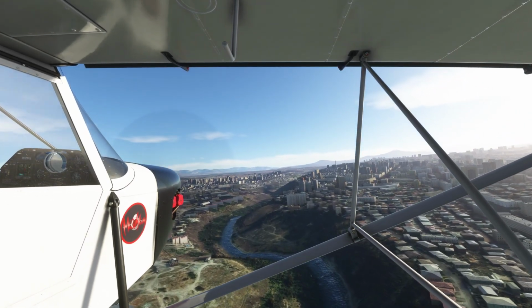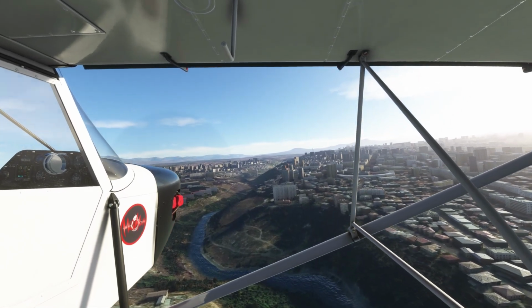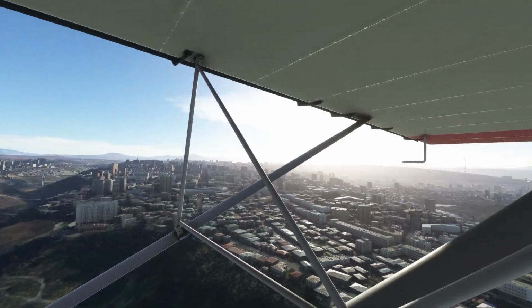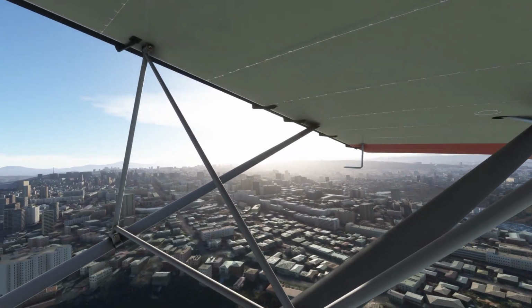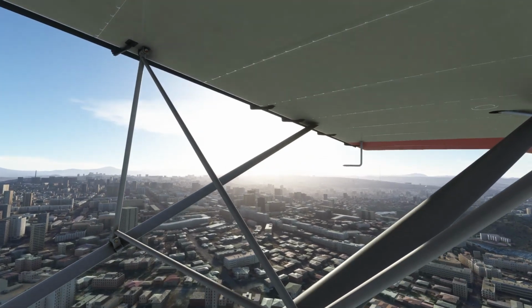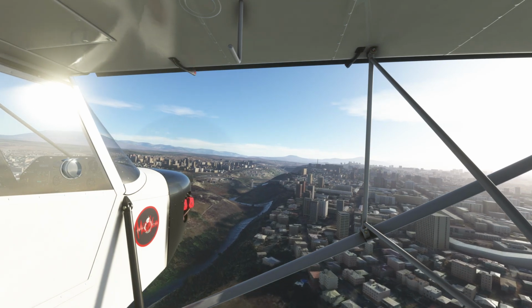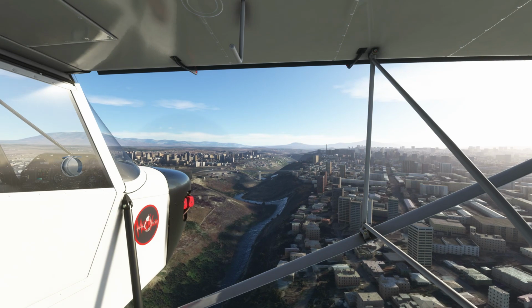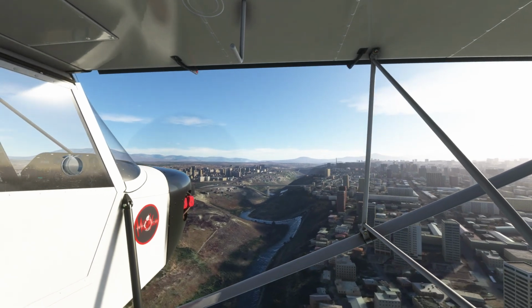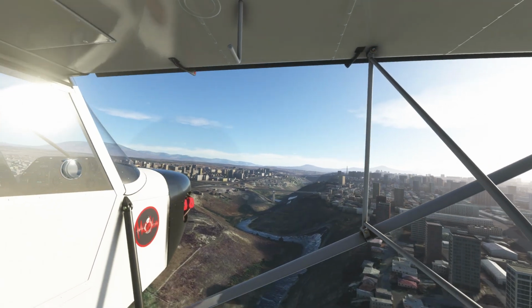80 knots, 500 feet. And this is the bridge. This is the bridge I was after. I just buzzed right past it last time in the jet.